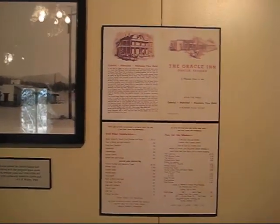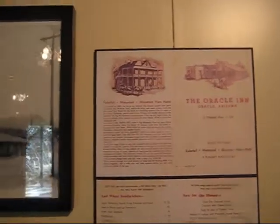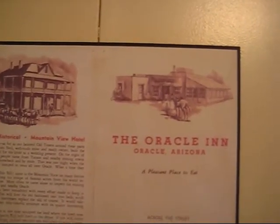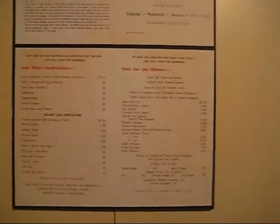It's open now, but it's under new ownership. It's under different ownership, but it's the same building. There's the Mountain View Hotel, and there's the old Oracle Inn, which is still the same building, but it's been expanded. Look at the prices. Cheap, huh?